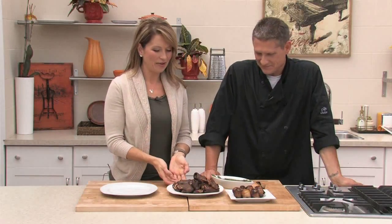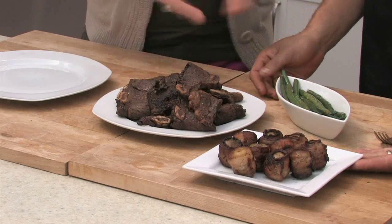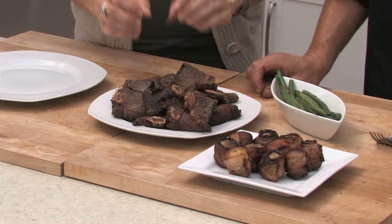All right, welcome back to TERRA Home, and look what we have here. We have a beautiful plate of grilled short ribs and our lovely accompaniment. So let's just remind everybody, again, you put this great marinade together.